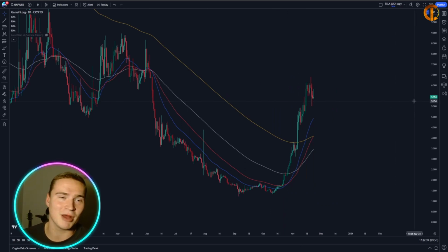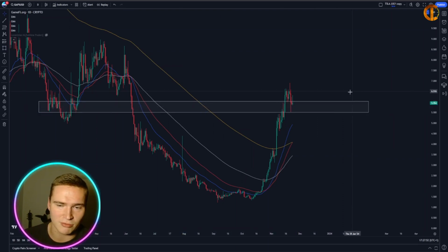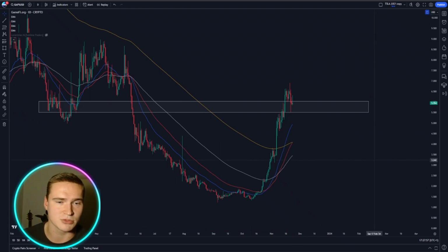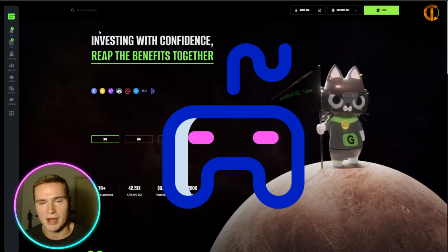So that's a lot, and you might be asking, well, why is there still potential in it then? That's a good question, but right now there still is absolutely no indication that GameFi is bearish. It just broke above this support level right here. It's been holding that for the last couple of days. And sure, some more bearish momentum is to be expected in the short term, but once it finds support at $5 or $4, the gaming industry in crypto right now is doing amazing.